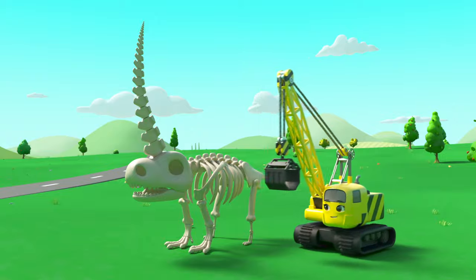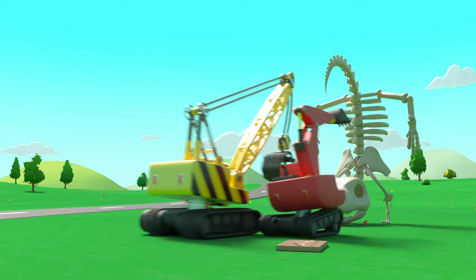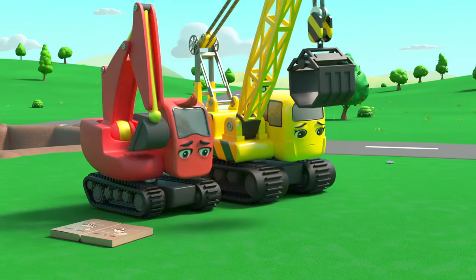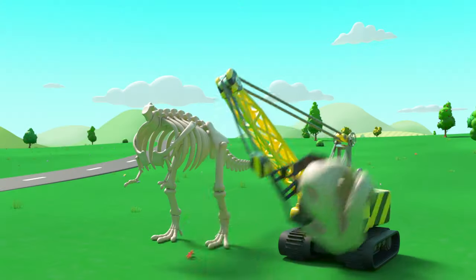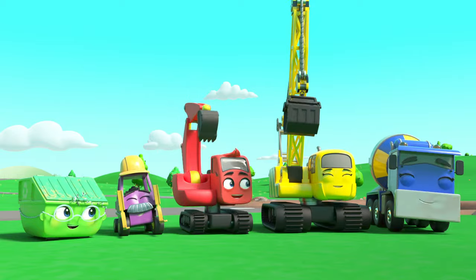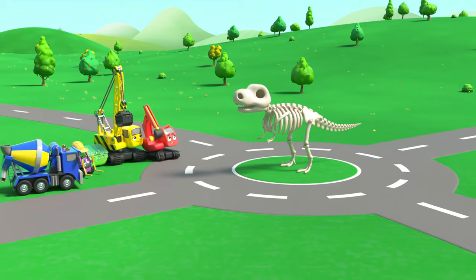Done. That doesn't look right. Oh dear, they'll have to try again. What about now? Nope, that's not right either. But wait, on the front cover. That's it. It's a T-Rex skeleton. Now they know what it is, they can put it together properly. Nice work, everyone. Now it can stand in the middle of the roundabout.